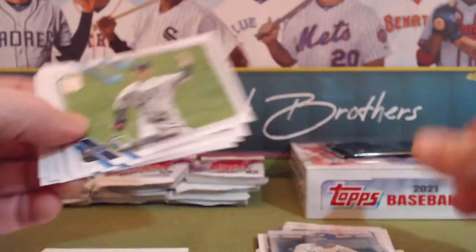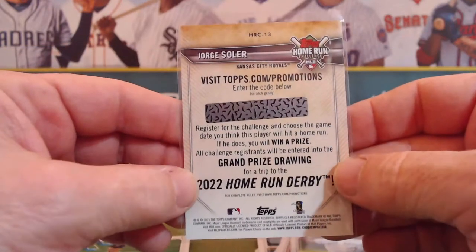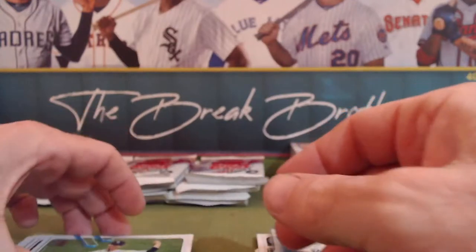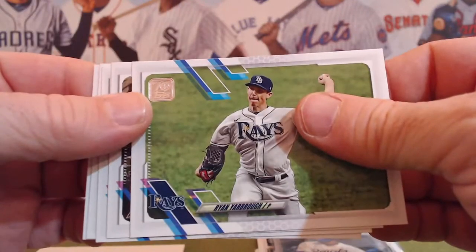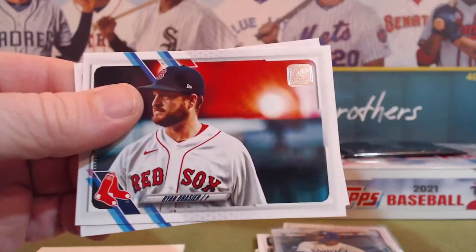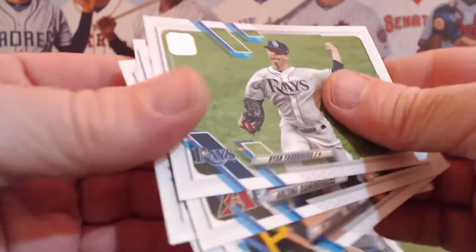Scratch off there with a chance to go to, in case you guys haven't seen these before, I want to show you here. Chance to go to the 2022 Home Run Derby. You get entered by the scratch off. Ryan Yarbrough, Arizona Diamondbacks, Pittsburgh Pirates, Ryan Brasier, and Nolan Arenado, now with the Cardinals.